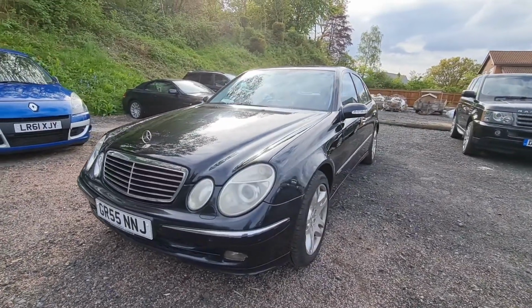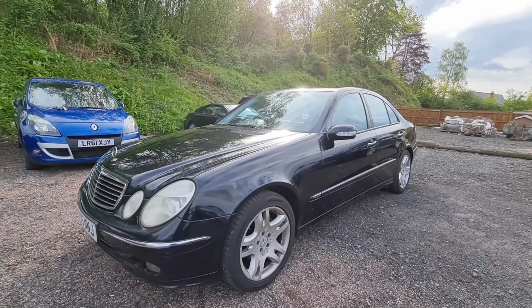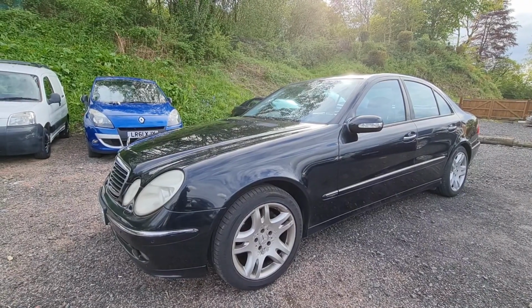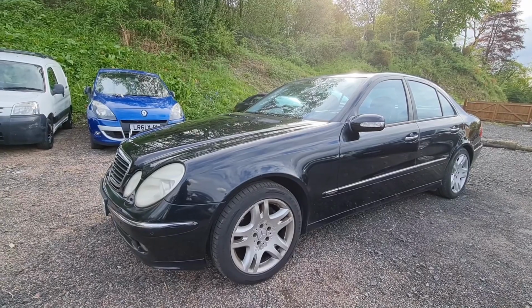Still looks quite fresh-faced because Merc have got a classic style. They don't tend to date as they get older. If anything, it looks classier as it gets older. So, very elegant car for very little money. For the price of a Focus or Astra, you could be driving around in this lovely Mercedes.